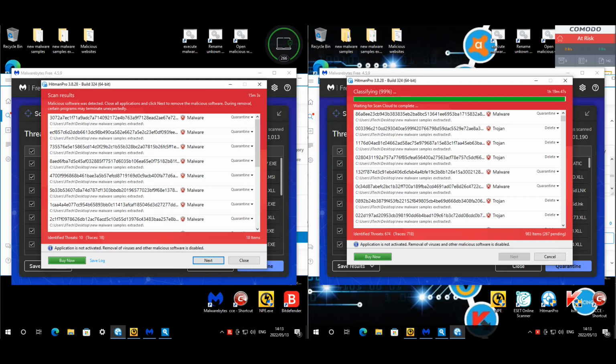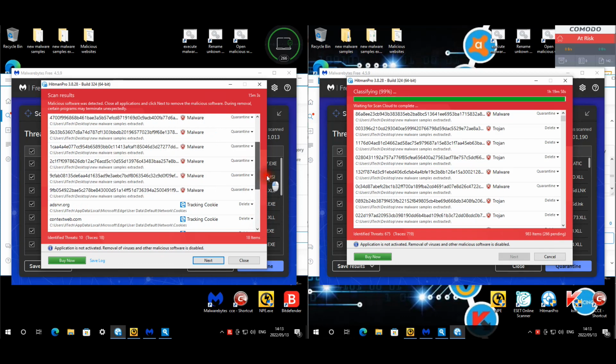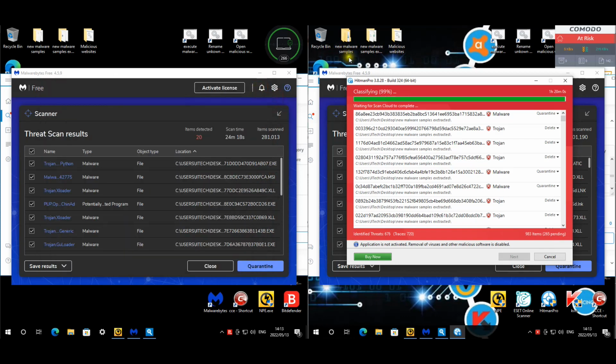Okay guys, so it's time to look at the results. So let's look at Bitdefender. So according to HitmanPro, only a couple of malware on the desktop and cookies, and that's about it. Okay, so for Comodo, it's still uploading the files, 265, but we're not going to wait for that. So let's just quickly go through. Okay, so for only malware on the desktop, Comodo obviously missed quite a lot of malware via the signatures, so let's just see.